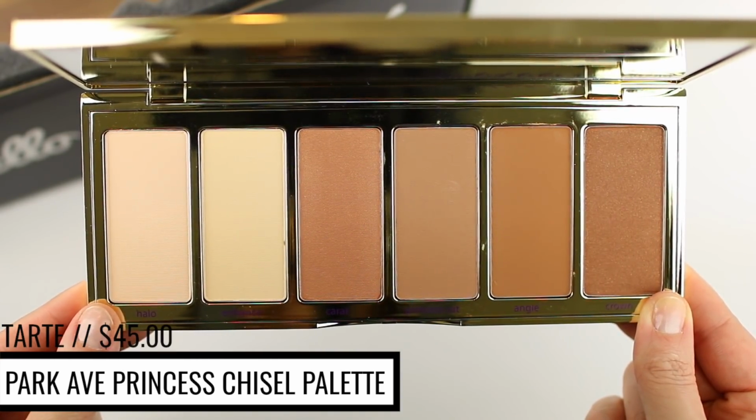Oh wow, the packaging is absolutely beautiful. I remember seeing this in stores the one time and it was even more beautiful in person than it was online. It feels so gorgeous. This would make a great gift or a great gift to yourself if you are into contour palettes, but it comes with 6 different shades. 2 of them are highlight shades, one's matte, one is shimmer, and then you get a bunch of contour shades as well. So those are all of the products inside the box.